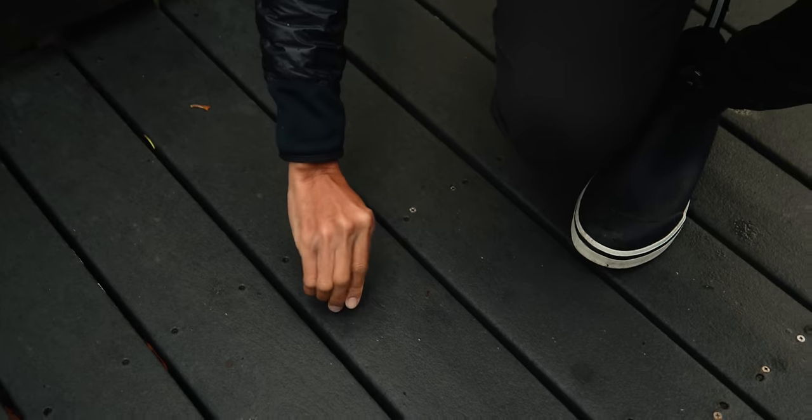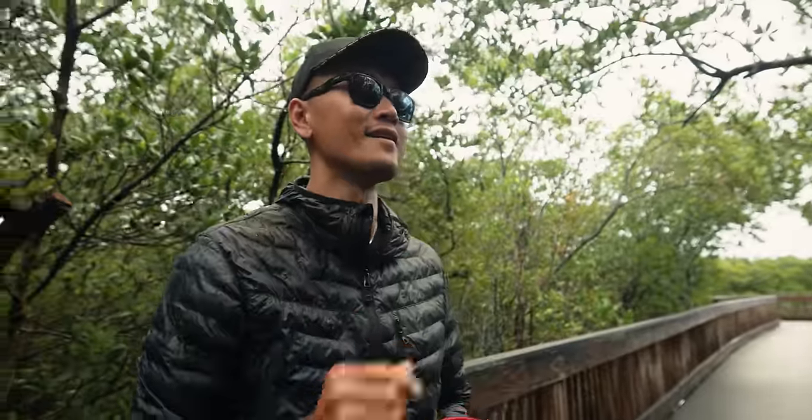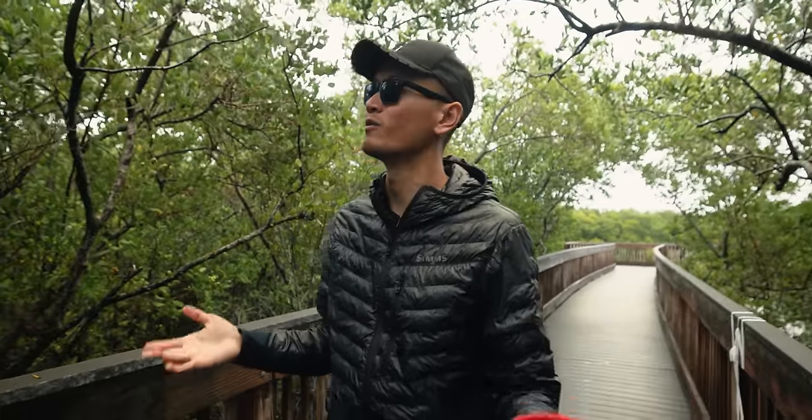Got him now. He's fast, but he's not fast enough today. You know, when it's chilly like this, these guys tend to move a little bit slower, so you're able to get them. Usually these guys are super fast, especially on a really hot day.